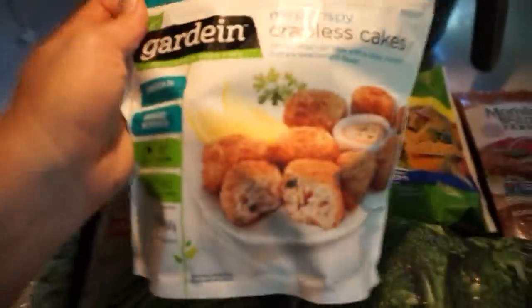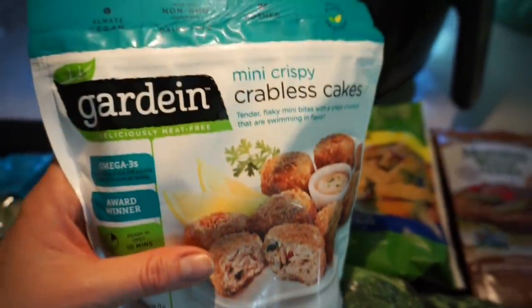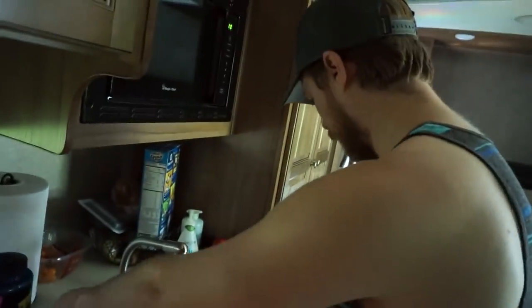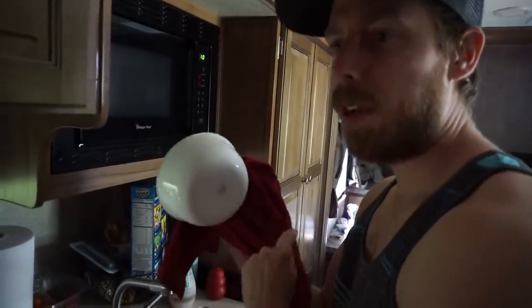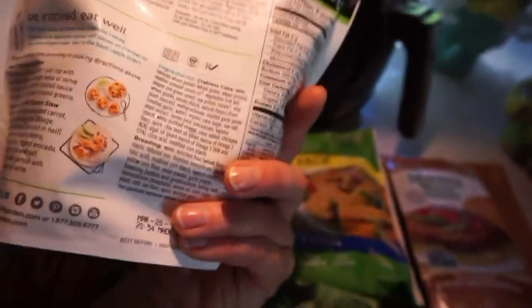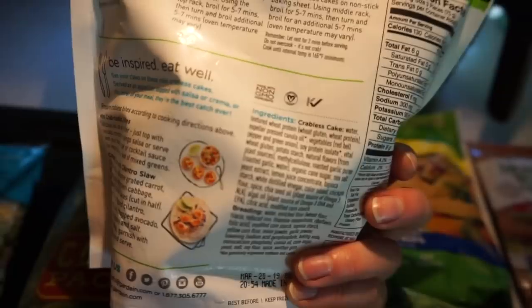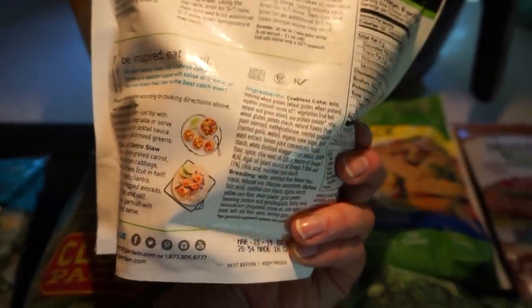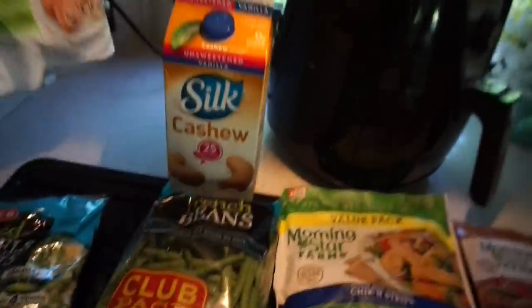So Matt really enjoys these mini crispy crabless cakes. I needed something quick, and I already had some of these little rolls, and so those go really well with it. You just kind of mix up a little sauce, like sriracha mayo. Basically what these are, the bulk of the protein, the meaty portion, is a wheat protein, wheat gluten, and then just a bunch of seasonings and spices, and of course the breading. Put it in the air fryer and boom, delicious.